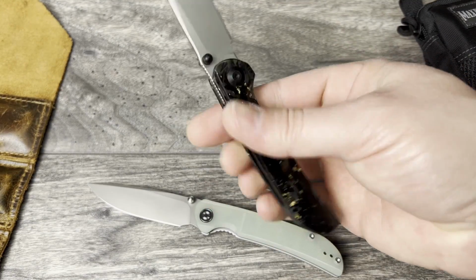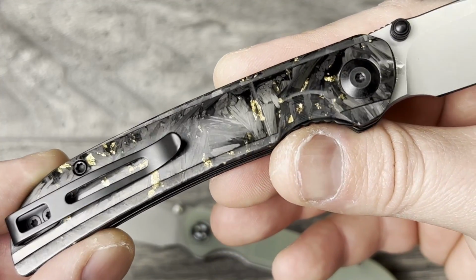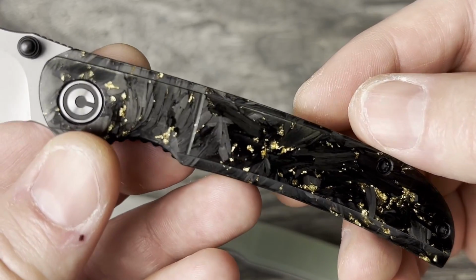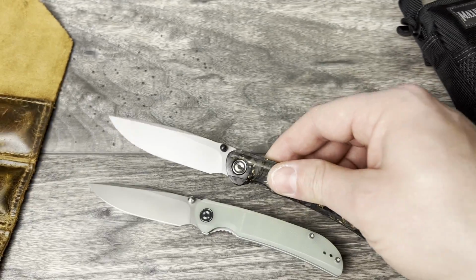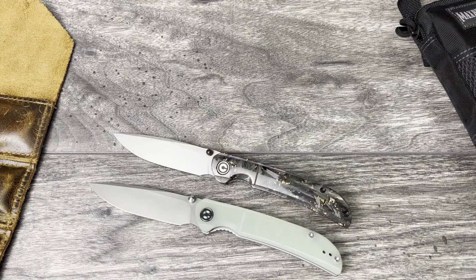carbon fiber, which I think really looks good. I love the shredded carbon fiber that Civivi has done on the Imperium. I don't have any exposure to any of their other shredded carbon fiber, but this looks really, really good. Overall length on the Imperiums is 7.83 inches, and the weight is 3.15 ounces.